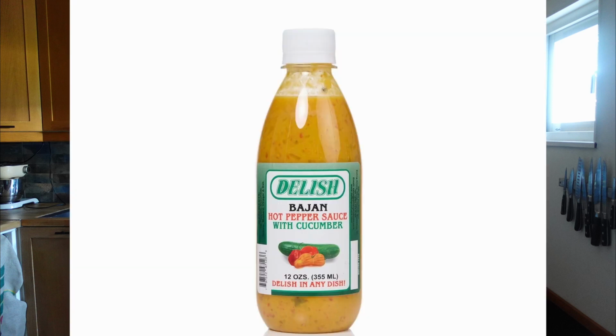You get that, you get lettuce, tomato, maybe some cheese, and of course, the famous Bajan hot sauce. Always looking like this, bright yellow, flavoured with mustard and turmeric. So let's do these tests.